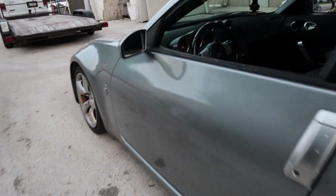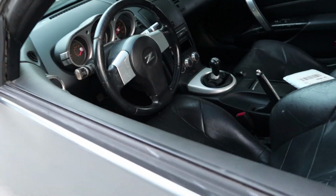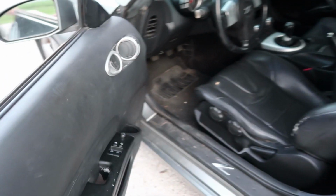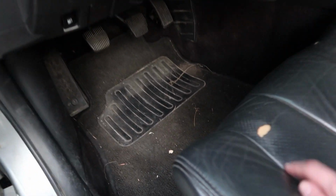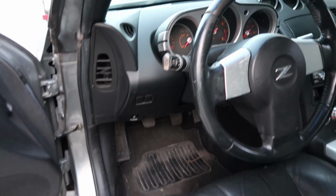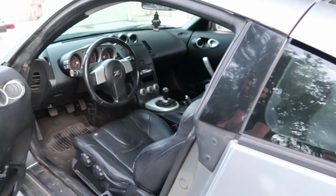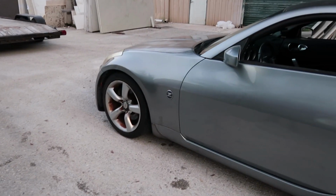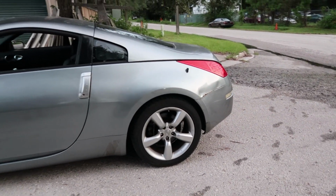Super clean inside. And all leather, minus this small little hole here. Everything is pretty good. Headliner good, no stains, not sagging. And it's an 06 Rebel. So we thought we were coming to get an 04 DE, but it's a Rebel. Nice wheels. I like those wheels. We just need spacers.